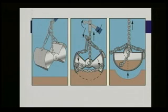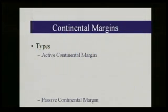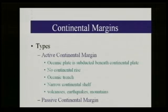What about where the sea meets the land above sea level? We have two types of continental margins. A passive continental margin occurs within a plate, while an active continental margin marks where two plates actually meet. We're going to look at the active continental margin first. In an active continental margin, an oceanic plate is subducted beneath a continental plate.